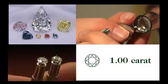The cost certainly has a lot to do with size, but you can have a diamond that is twice the size of another that actually costs less. It really is a combination of all the factors: the color, the clarity, the size, and the cut.